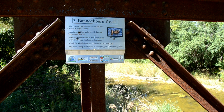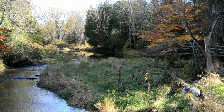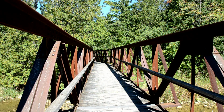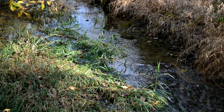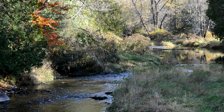The Bannockburn River begins near Staffa in Perth County. You'll also see it at Highway 4 at Kippen. The river runs through woodlots and farms until it reaches the Bayfield River just downstream of this property. The ABCA purchased this property in 1973 to protect and improve water quality in the Bayfield River. Upstream of the Bannockburn Conservation Area, the river is completely owned by private landowners.